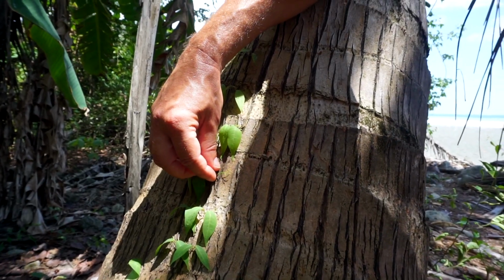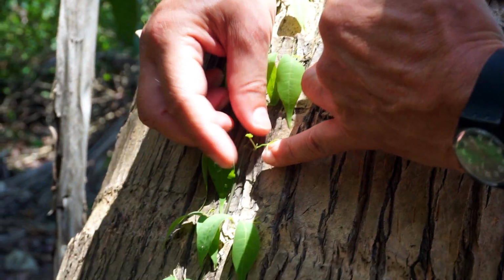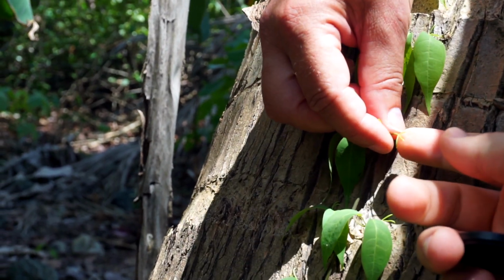This plant is like a lizard, it has a foot. You can see it here. And it... Oh wow! It holds onto the hand. Yes. Oh wow!